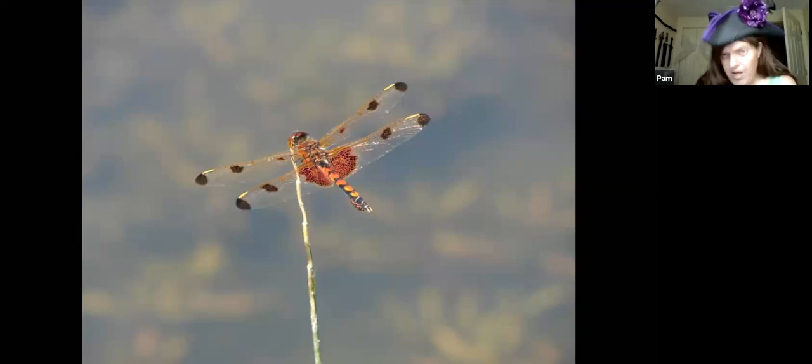So that's the life cycle. Again, it may take a year for most species, up to five. There's one species we'll talk about later, that whole life cycle takes only a couple of months from egg to adult, but that's the special case. So really they're aquatic organisms with a flying sexual stage.